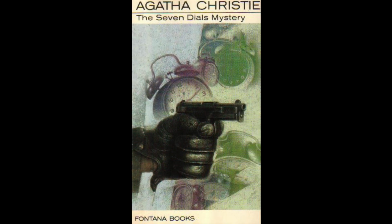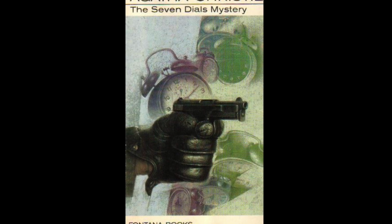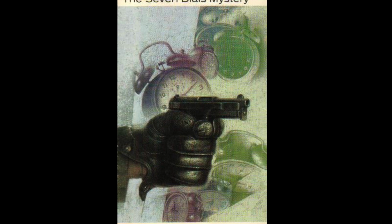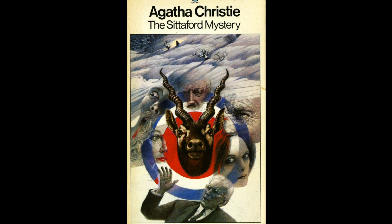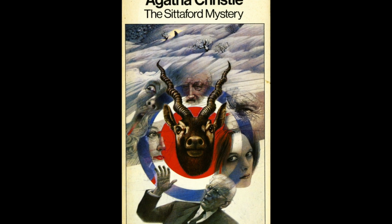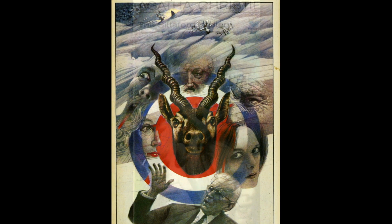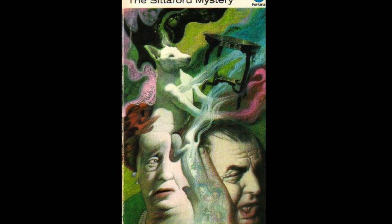Last time I visited London, I specifically stayed in the Seven Dials district so that I could read this book during the evenings there. Tom used his own glove and hand to model this image and included, of course, 7 clock dials in the background. Both of the covers for this murder mystery set in a tiny Dartmoor village feature a swirling combination of many characters and elements from the story The Sittaford Mystery, known in the US as Murder at Hazelmoor, giving you a lot of information but not giving anything away.